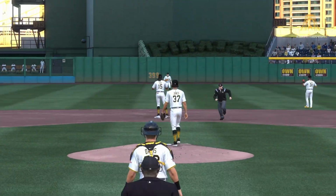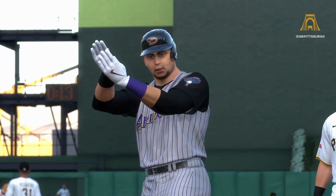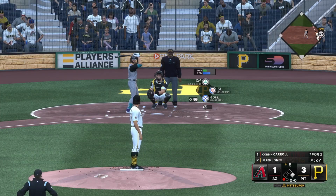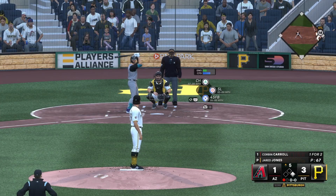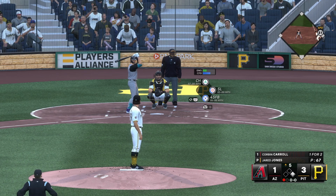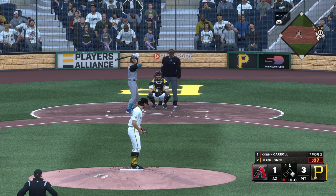Maybe a little bit fooled by the pitch, but he did a good job of staying through it, and that allowed him to fight it off and just get enough behind it. Now it's the right fielder, Corbin Carroll, 1-for-2. Carroll measures 5'10", 23 years old, and he's a former Rookie of the Year.